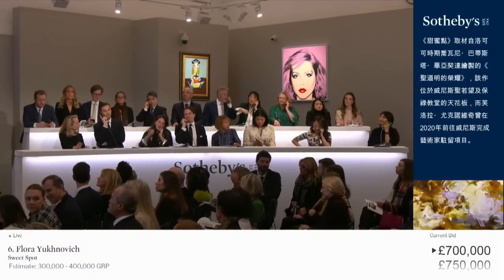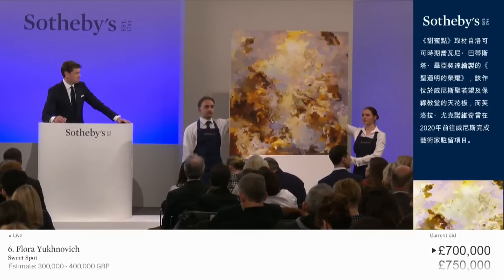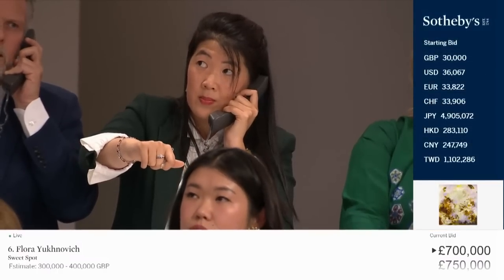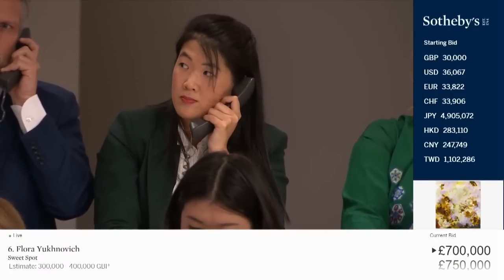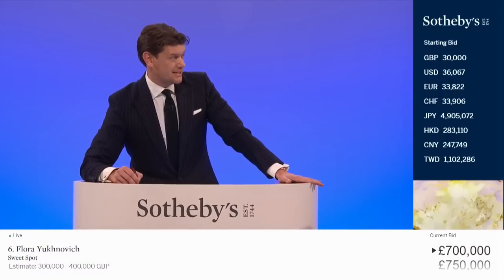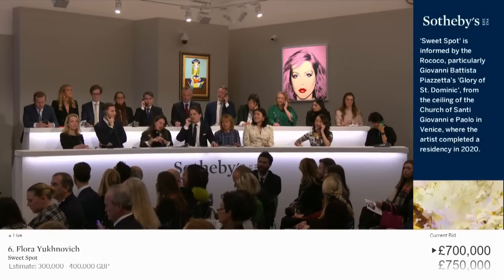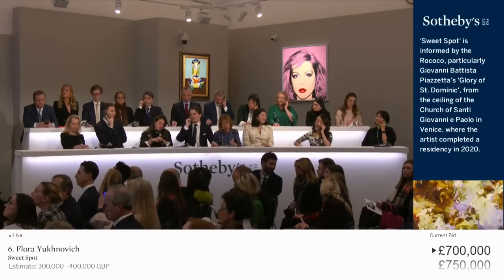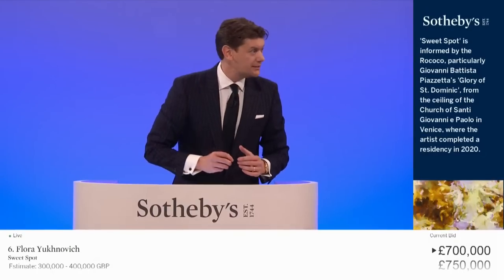Simon? Other Simon? Phoebe? I'm holding for you. It's at £700,000. Shake of the head, quite sure. James, coming in. That's £700,000. Are we all through? Fair warning, another shake of the head. Fair warning then against you all, except for you, Fergus. You're winning it for now at £700,000. Against you in the room, against you online.